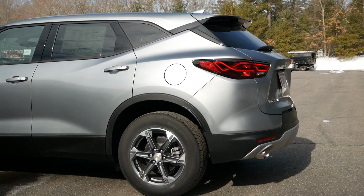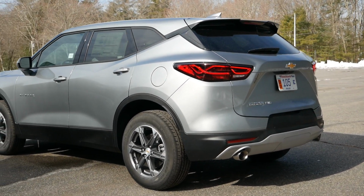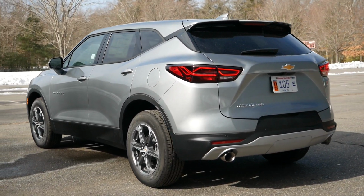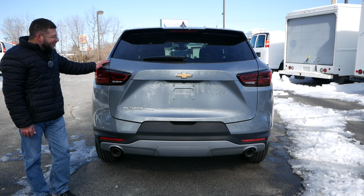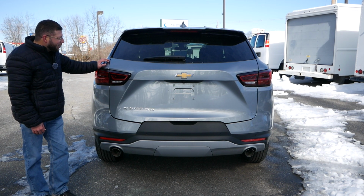Now, it still had the sportier attributes and qualities that really we don't see anymore in this market. A lot of the competitors are going a bit more upscale or off-road worthy, whereas the Blazer is designed to take on that Ford Edge, which we no longer have here in the US.